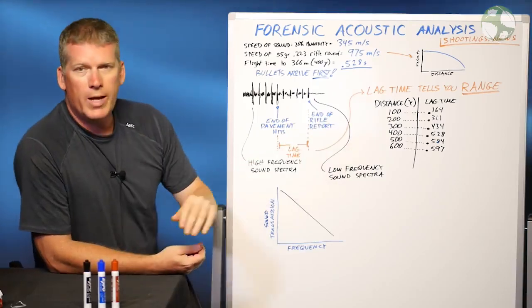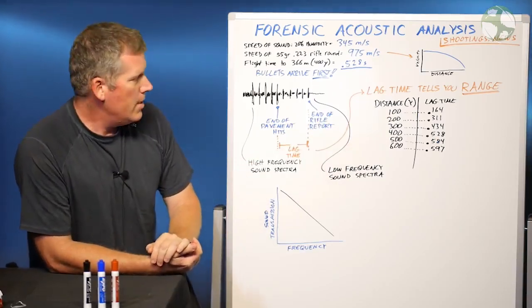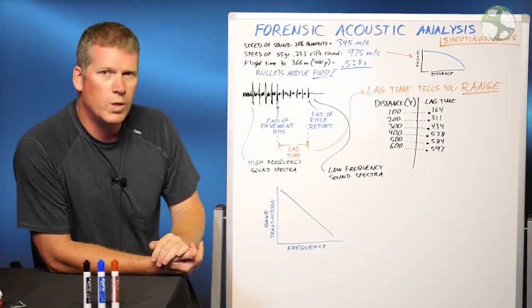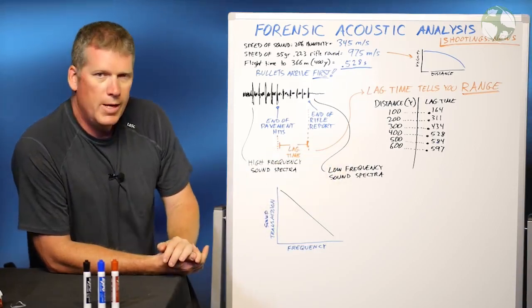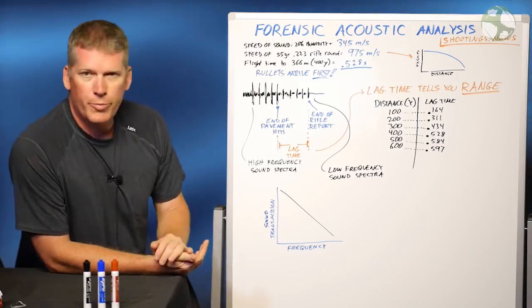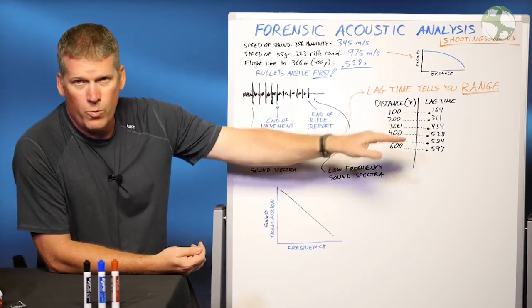Now this table is only valid, of course, for .223 Remington. It's very specific to the cartridge. So you can't apply this table to everything, but if any of you out there in law enforcement want this spreadsheet, I'll be happy to send you this Excel spreadsheet, and you can modify it for other cartridges if you want. It's a very simple calculation. So again, the lag time tells you the range.